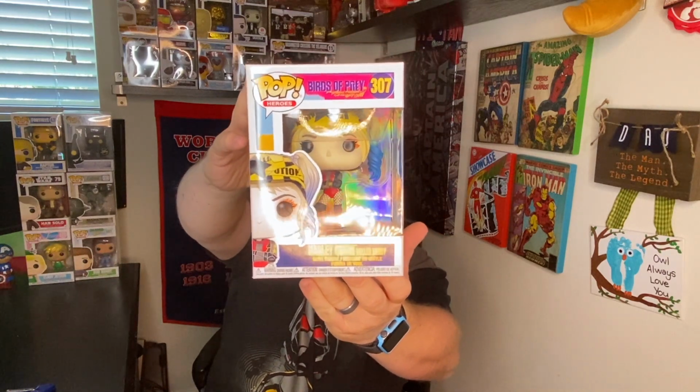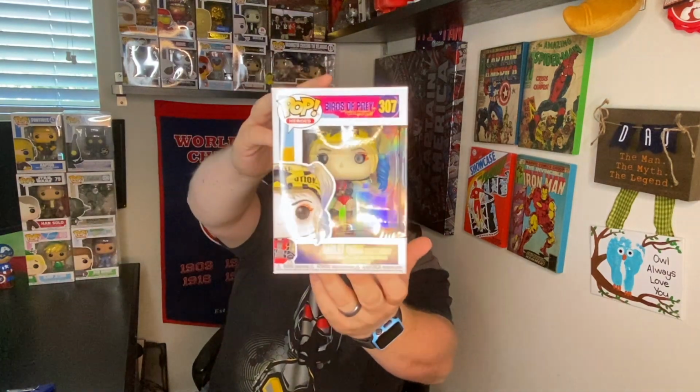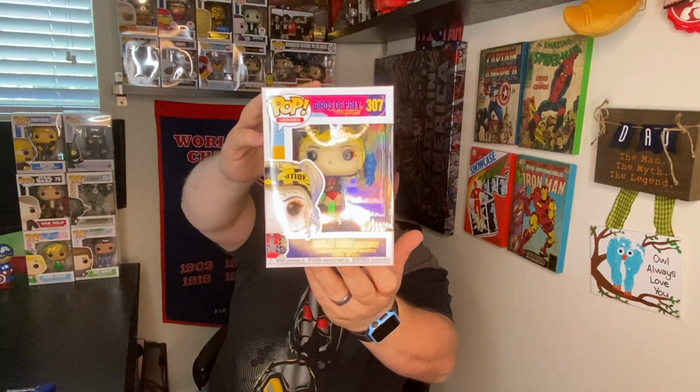Birds of Prey, Harley Quinn. This is the roller derby version of Harley Quinn for the new Birds of Prey movie. Right now, PPGs for about $16, $17 as far as a value. This one took me a little while because I had to find a really good box, and this one turned out to be a very good box edition. Couple nicks, not too bad. But Harley Quinn roller derby, it does come with 4 different Harley Quinns, but this is just one. So if you don't have this one, you need this for the collection. Here's your Harley Quinn. If you want to get the collection started, this is a way to get your collection started.